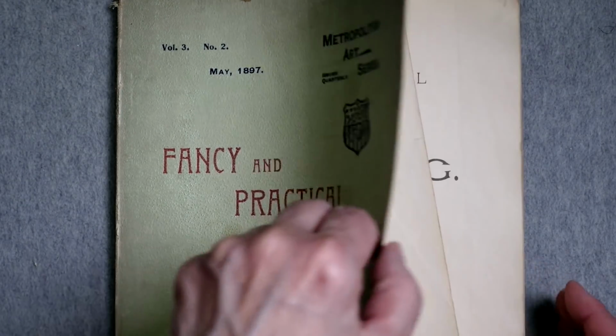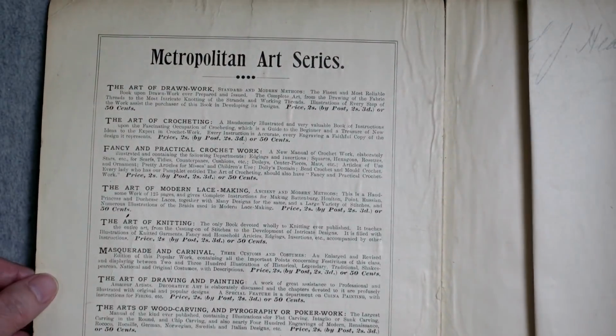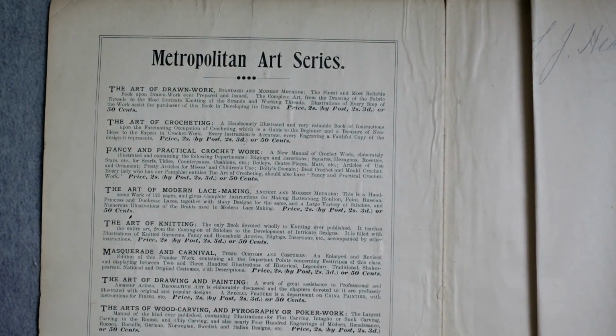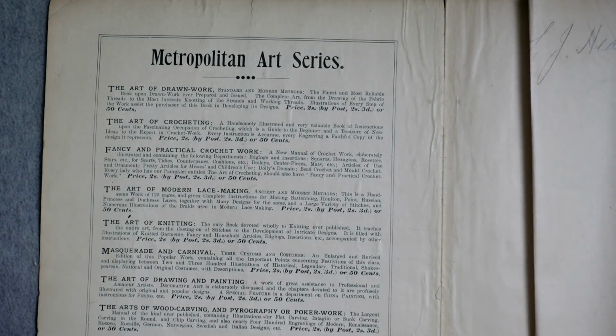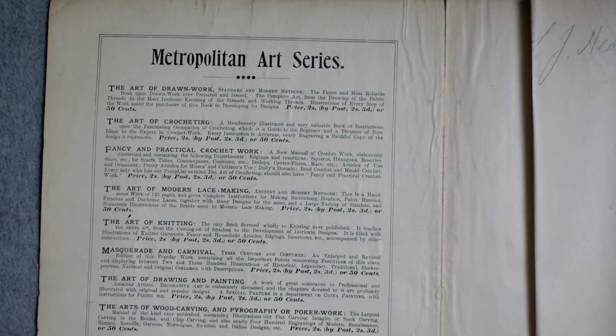It turns out, when you look on the inside cover, the Metropolitan Art series involves a lot of different types of crafts: drawn work, crocheting, lace making, knitting, etc., etc. So that's what that's referring to in terms of the Metropolitan Art series.